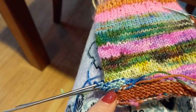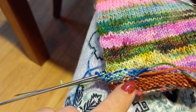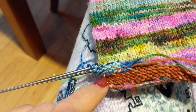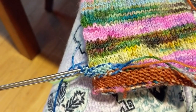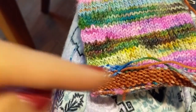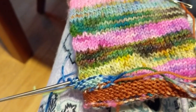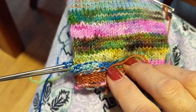I do knit my ends in as I go, which means when I add the new color, I take both the tail from the old color and the tail from the new color, and I just overlap it over the working yarn with each stitch, and I alternate overlapping the yarn over the working yarn, and then the next stitch I'll go under, and I just go back and forth. I do that for about 8 stitches or so, and that does help secure it.